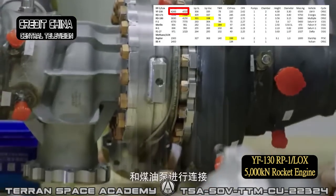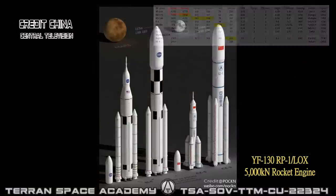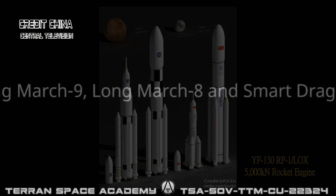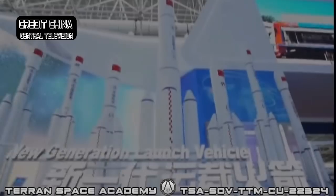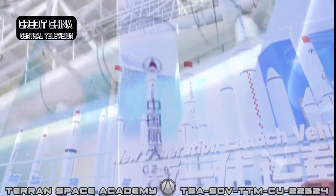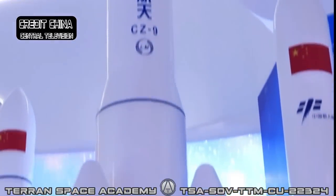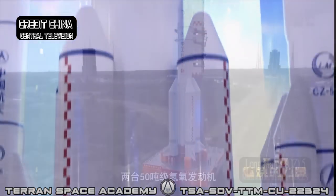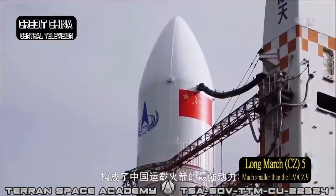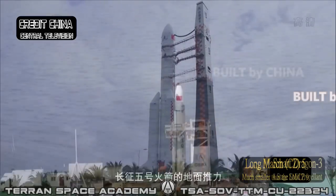The Long March 9 is currently planned to be a three-stage rocket with four side boosters. The first stage and the side boosters will be powered by RP-1 and liquid oxygen at first. The second and third stages will be liquid hydrogen and oxygen-powered. The launch system is planned to be operational by 2030 and should be able to get 150 metric tons to low Earth orbit and 50 metric tons on its way to the moon.